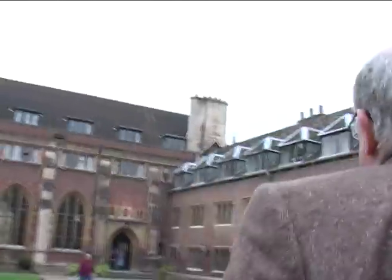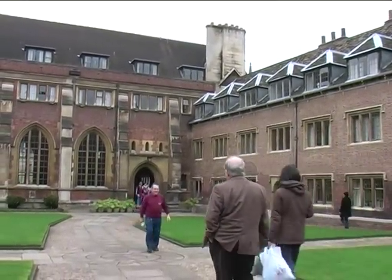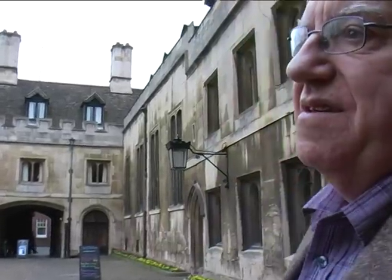This is the original building of the college, although many aspects of this building were restored much later. This is probably the surviving remnant of the medieval college, which I believe was the second establishment. It's very close to the first, which we will be seeing next, which is Peterhouse across the street.